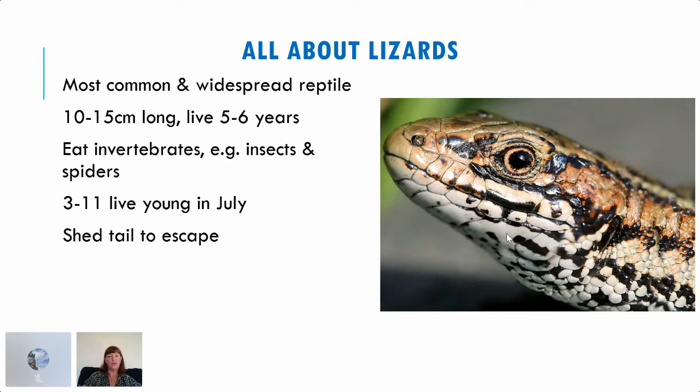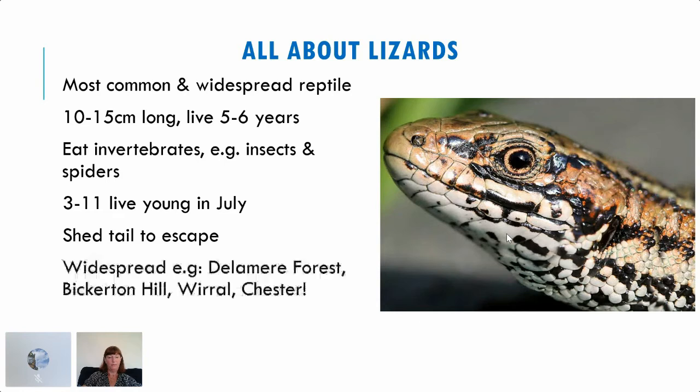They have a sort of weak spot at the top of the tail, and they can drop it, and they don't bleed or anything, but the tail carries on moving, which is an amazing adaptation because it means that predators are going to go for the tail while the animal runs off. Then they regrow their tail with a stick of cartilage rather than vertebrae.